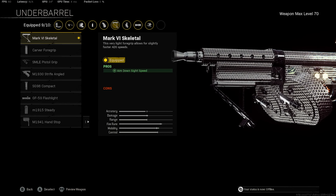And as far as the underbarrel, I'm going the Mark V1 or 5. I don't know how to read that. The Mark Skeletal Stock to increase our aim down sight speed. Because this gun's aim down sight speed without this stock isn't too great in my opinion. It's not horrible, it's competitive. I just like a snappier aim down sight speed.